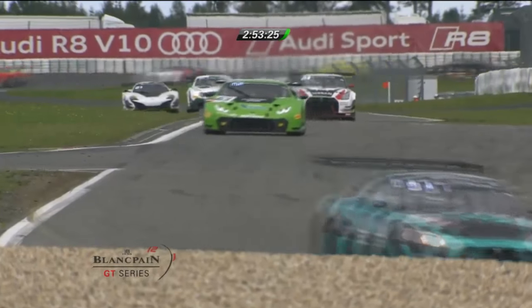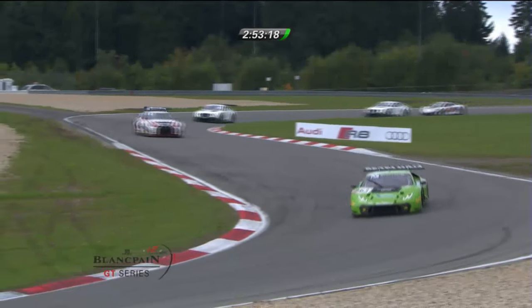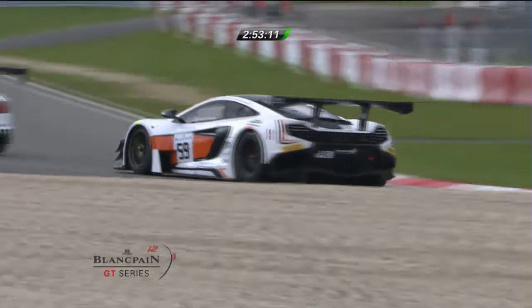Wide goes Smith. Does that give Parent a chance? If it does, it'll be the outside line. Yeah, it certainly put him into the position of being able to put more pressure onto Guy Smith. He ran way, way wide coming out of turn five, out of turn four, and that was what Alvaro Parent was looking for, the opportunity just to get the momentum and just slide that McLaren.